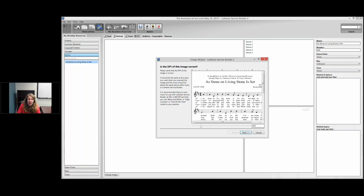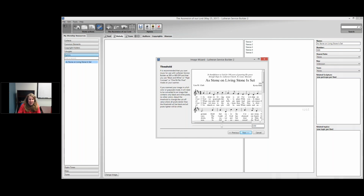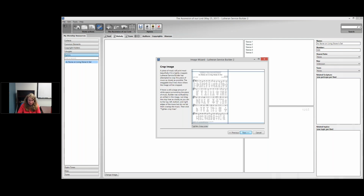The first thing it's going to ask you is your DPI. This is just checking that the resolution is working for this image you selected, and then your threshold. This has to do with how you scan in your images. You should always use black and white images, and again, use that music editing software. It will make things much, much easier for you.